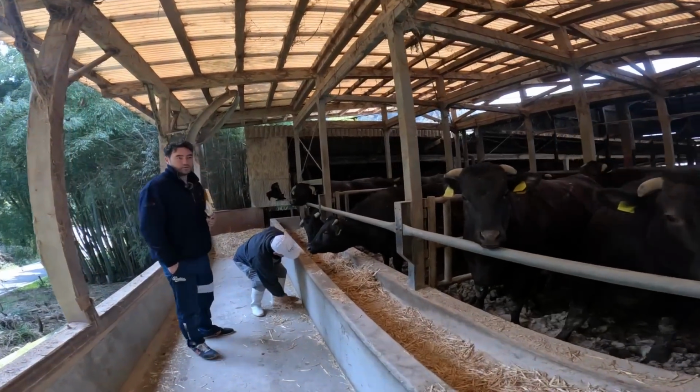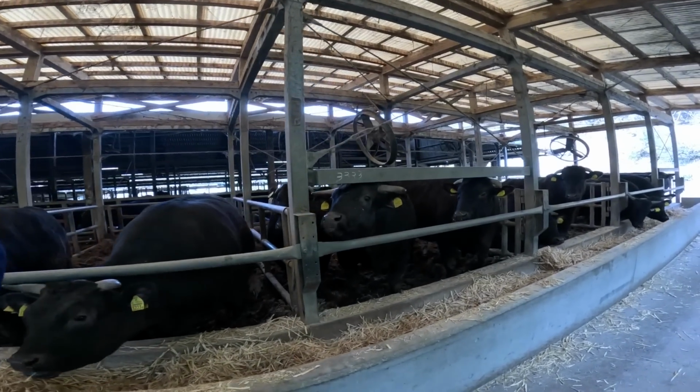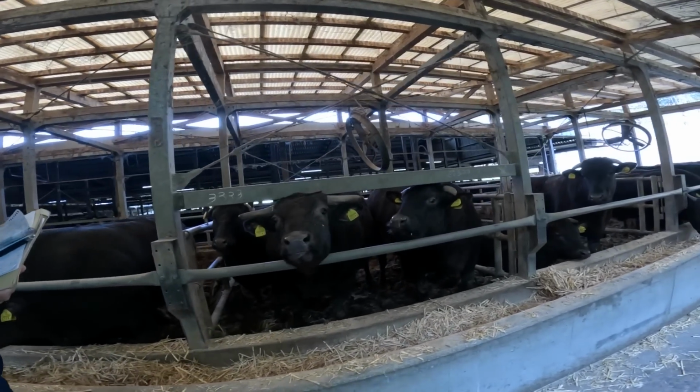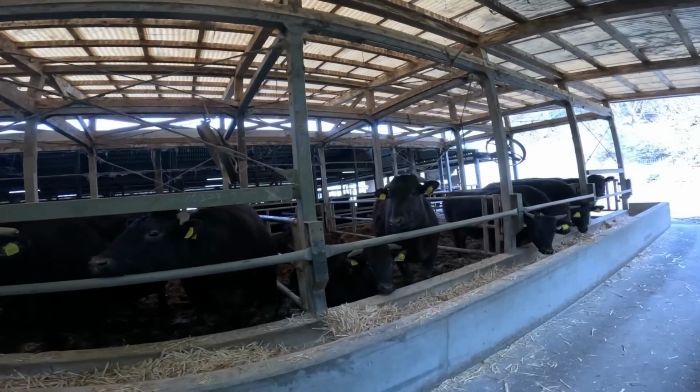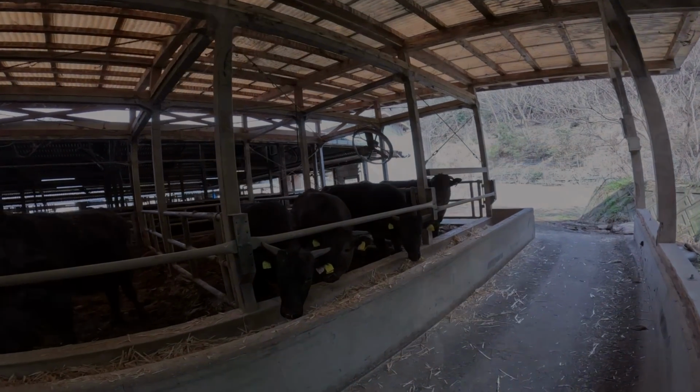This farm is about 20 years old. So they've purpose built, so it's pretty nicely set up. Big barns, nice feeding troughs, easy to clean out. Yeah, it's pretty slick set up, this one.